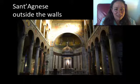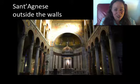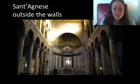Here we're in a completely different place. We are in St. Agnes outside the walls. It's a church that is very dear to me because it's our church, and I have christened my children in this church. If you have a look at the columns, you will see again all different.